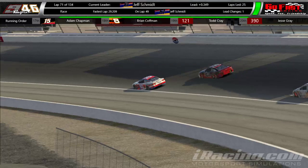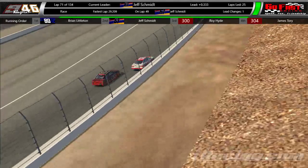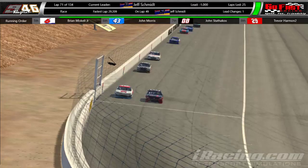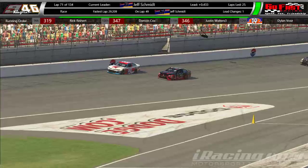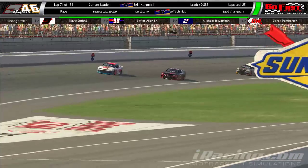See if the 61's able to get the momentum and drive off the corner exit. No, the 80 of Brian Littleton slotting in first place. Jeff Smith with a late crossover into turns three and four, down on the bottom. See if that 80's able to get momentum and drive off again. Looks like the 80 is scored as your leader right now as he begins to work lap 72, taking the lead for the first time this evening.